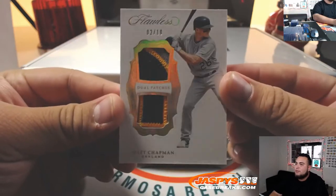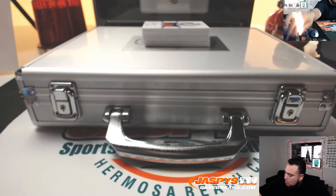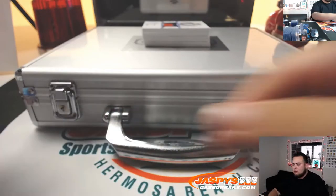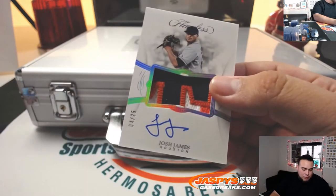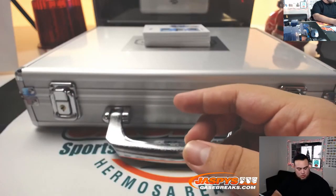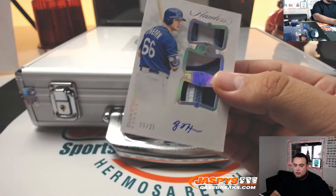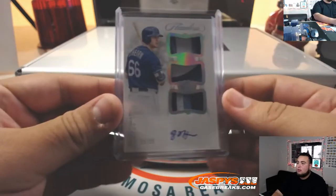All right, first one we got is Matt Chapman for the Oakland Athletics. A little dual patch. So that's going to go to the Oakland Athletics and DJ. Then we got Josh James, 4 out of 25 for the Houston Astros. That is random number block 4 going to Brad D. A triple relic and auto 25 out of 25 Ryan O'Hearn for the Kansas City Royals going to Ed. Just got that team not too long ago, earlier today. There you go.